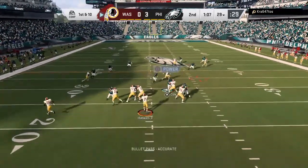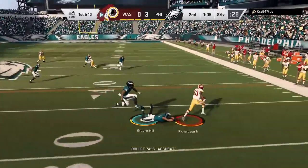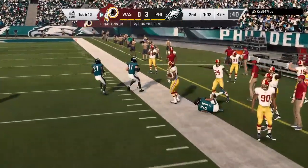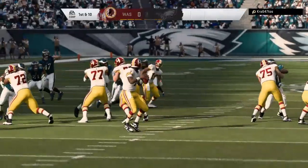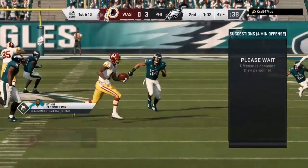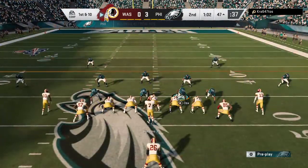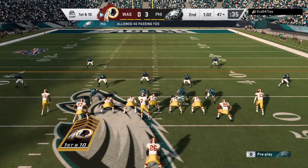Trying to shake off the interception from the last drive. He'll look to throw. Complete. Richardson has it. The catch and run, good for 24 yards. Thus far, it hasn't been a real fun half for them, but a play like that may get them off the schneid a little bit, get them loosened up and moving.